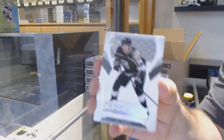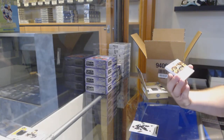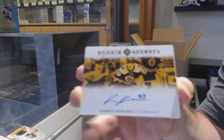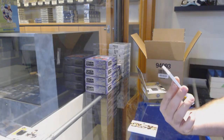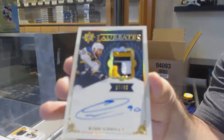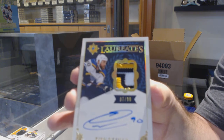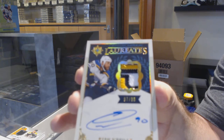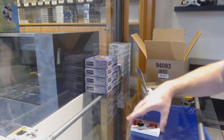We've got for the LA Kings, Nikolai Prokhorkin, $2.99. Rookie accents to 99 of Carson Kuhlman for the Boston Bruins. Carson Kuhlman. Woo! Mr. Belligan. Number to 99, Signature Material Laureates, Patch Auto, Ryan O'Reilly. To 99, Patch Auto, Ryan O'Reilly. Beautiful cards, actually. And we've got a $3.99 Brännström for the Ottawa Senators rookie.